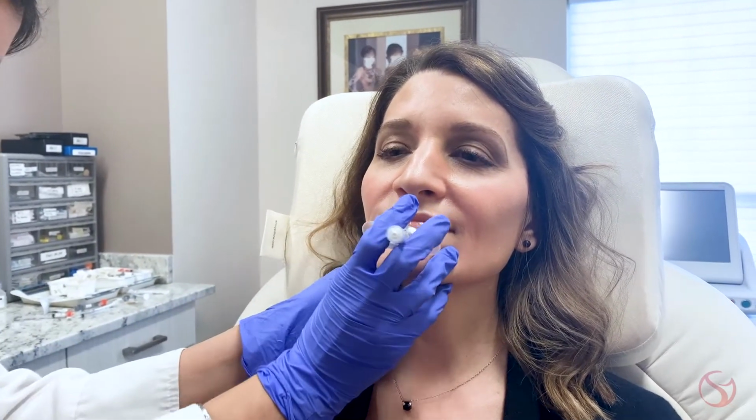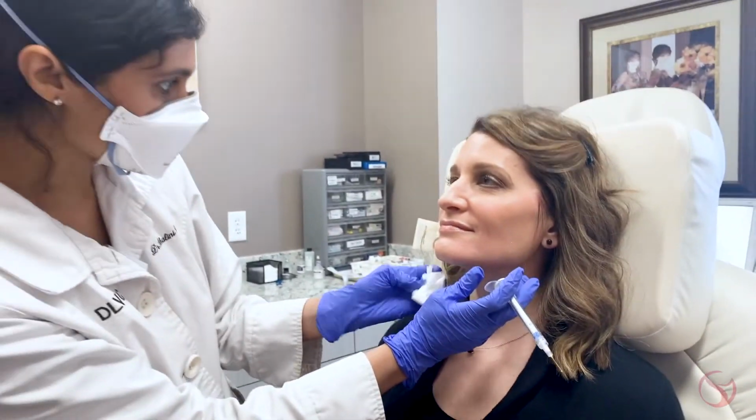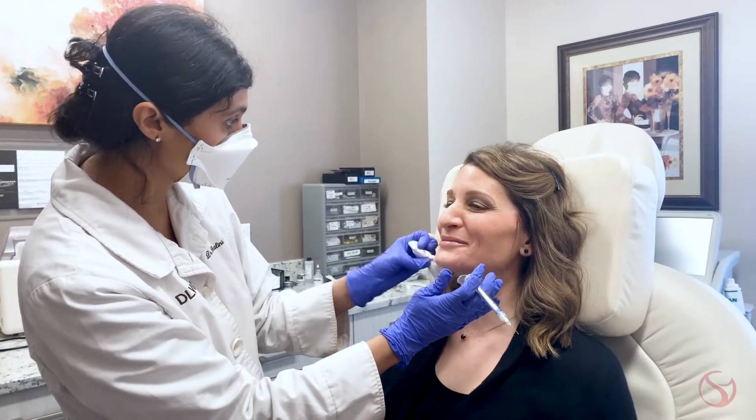And that looks really nice. You can actually see a really nice improvement. Made that jawline really nice and straight. Looks awesome. It's amazing, the face looks slimmer, even though we've added volume.